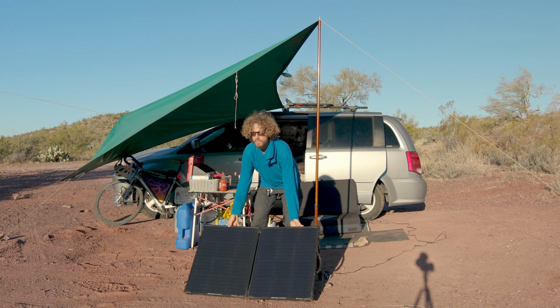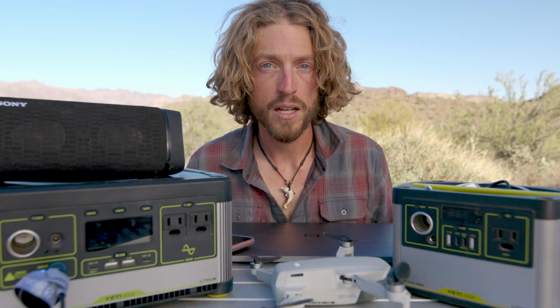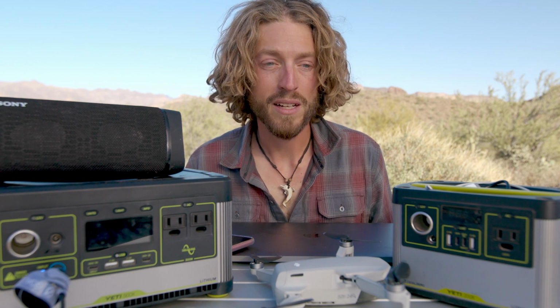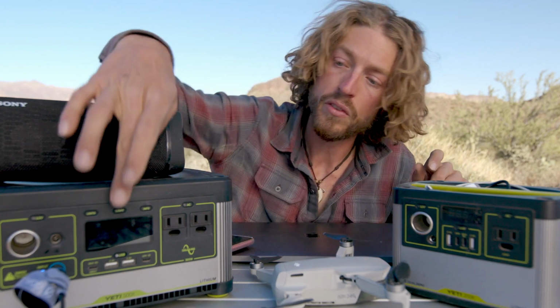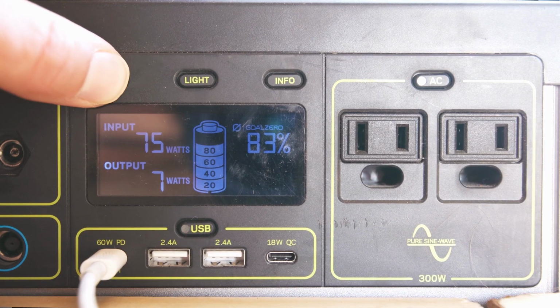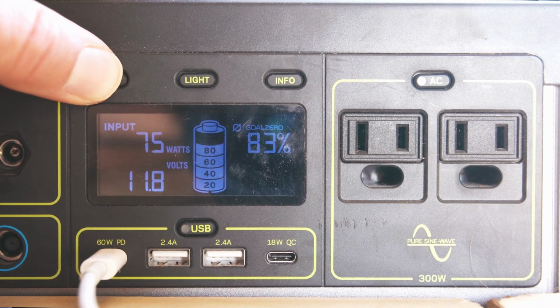I upgraded to the Boulder 100. It'll average probably about 80 watts an hour. I've seen it peak as much as like 90. I even saw it go to 100 one day, charging this guy. It has this display here that tells you all that. It tells you all the ins, the outs. So the Boulder 100 will keep up with my power needs on a day. If I have full sun and I'm sitting there editing, it's going to keep up with the computer and a little bit more. So it will still actually charge this.